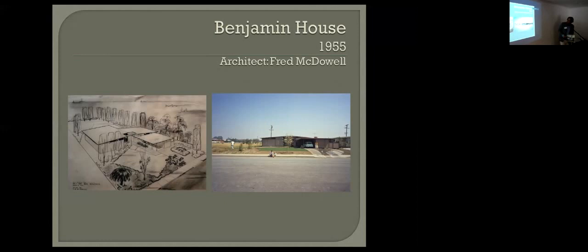But this was a house, very simple, post and beam construction, a little bit reminiscent of some of the things that Palmer and Krisel did in Palm Springs. But this was the idiom of the day. It was a simple post and beam construction with various elements added that gave some interest.